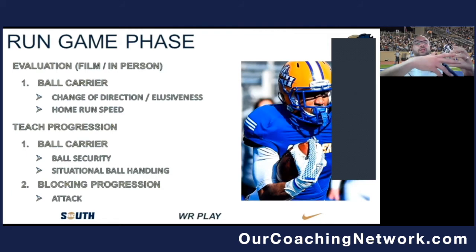So those are things we do talk about. Four-minute, right? Staying in bounds, falling down. Two-minute, when do you need to give yourself up? And when do you need to beeline for the sideline? How much time is on the clock? So again, as a ball carrier, you've got to cover those situations. And that's something we do here and something I continually do with my guys.